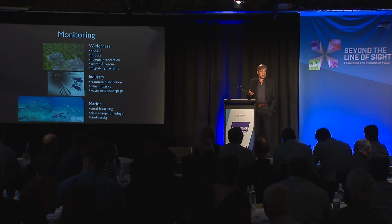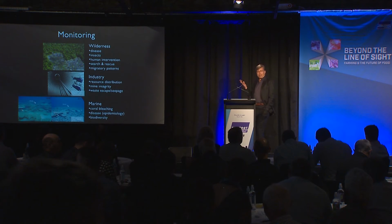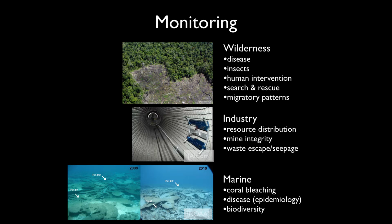So monitoring is a domain of applications with tremendous applicability, of course, besides just agribusiness. And I'll mention, of course, in the wilderness, in the outdoor environments, that includes surveillance for diseases, for insect infestation, for inappropriate use of resources by human beings, search and rescue, a wide range of problems, all characterized by the need to assess wide swaths of land and understand what's going on within those areas of land.